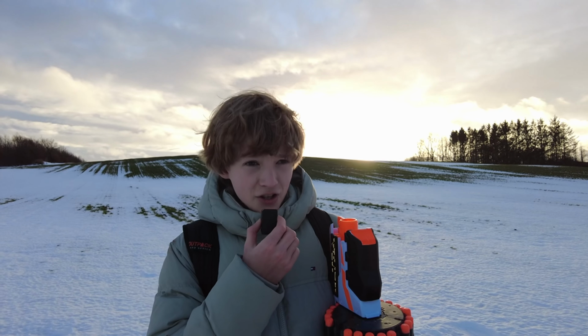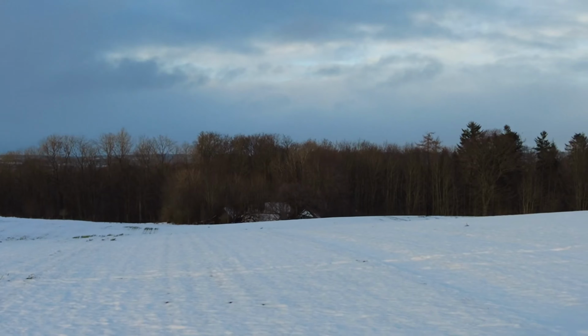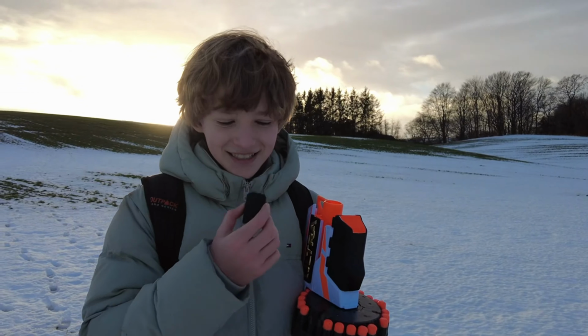So now guys, as you can see over there, we are about 300 to 400 meters away from the house. So now I think we're just gonna go over to the house and let's see what happens.